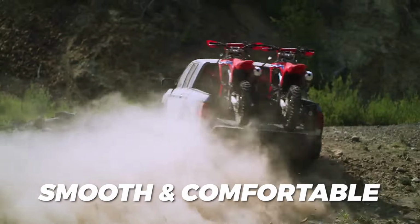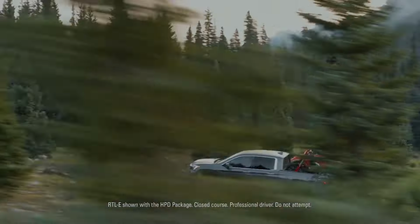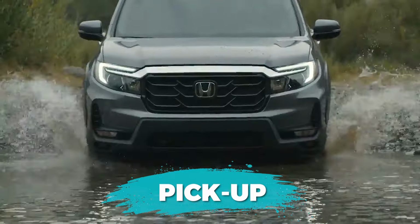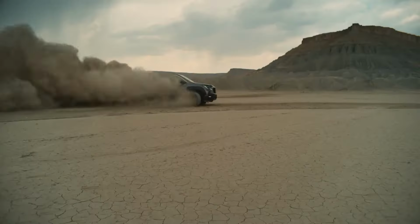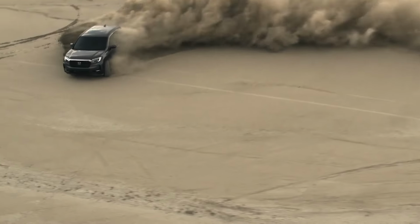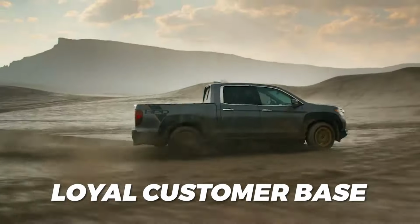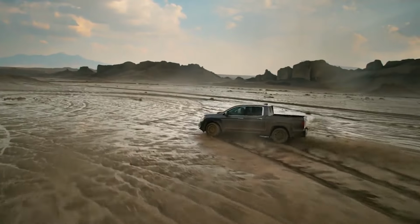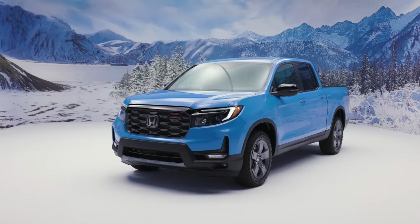Smooth and comfortable ride, generous rear passenger space, long list of standard equipment, not exactly things associated with pickup trucks. Well, the Ridgeline has always been different. A pickup that doesn't care much about the segment standards that were set decades ago. And that's probably the key reason why it has such a loyal customer base, which will be happy to hear that more novelties have just been introduced. That's right, the all-new 2025 Honda Ridgeline is here, and it stuns everybody.